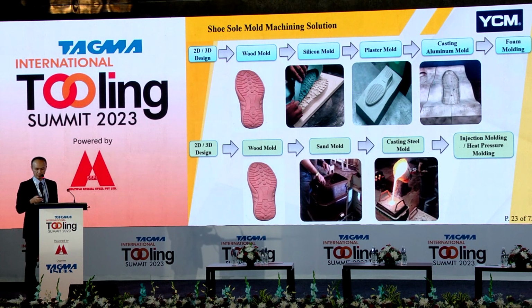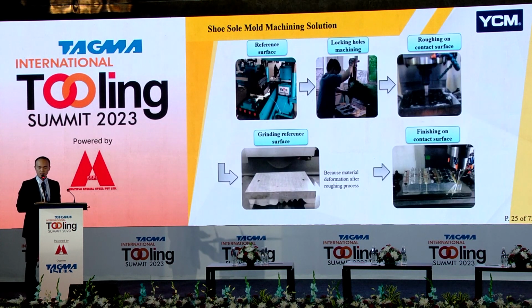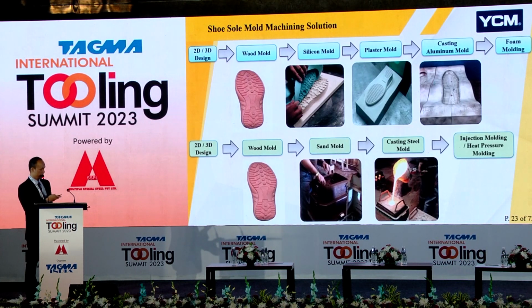And the second reason is this. The design of the shoe soles, especially for sports shoes, they have the groove structures here. About here. So it gives the performance on the shoes that allows the sportsperson to jog, run, and move faster side to side. That kind of design is very difficult to machine in the mold. So that's why they will do some modification in the plaster molds over there.